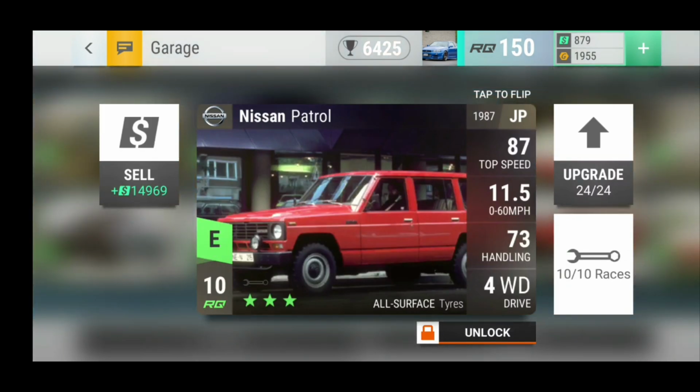And then we have the Nissan Patrol, the other one. I actually have both the different uncommon ones, and of course 11.573 4-wheel drive, all surface tires. Good car to keep, definitely. If you get this, keep it.